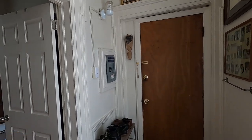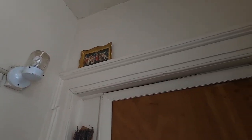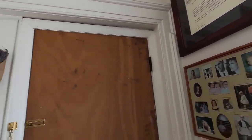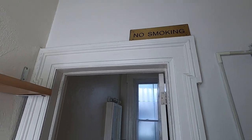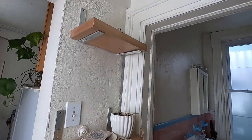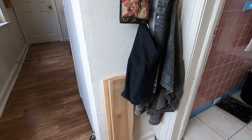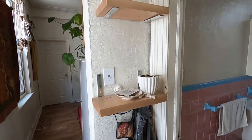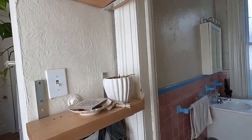And then coming over here, I had some art here that I took away. I need to take this down, my degree, my family pictures, this little no smoking sign that's just propped up there, so that'll be easy to take down. And then I have these shelves and coat hooks and stuff. These shelves are from the other room, but I need to take all this down. There used to be plants here and I took them away because I'm taking the shelves down.